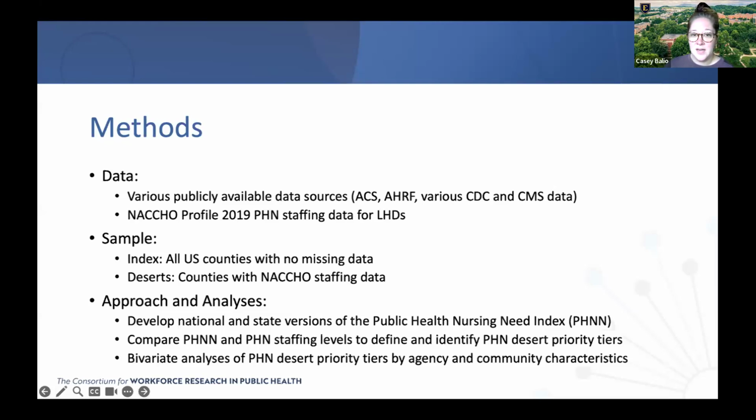For the assessment of need for public health nurses, we ended up developing an index of need, which includes most counties in the US that have data available. And then for the second and third research questions, we narrow down our sample to only counties that have at least one local health department that participated in the 2019 NACCHO profile and had data about public health nurse staffing.